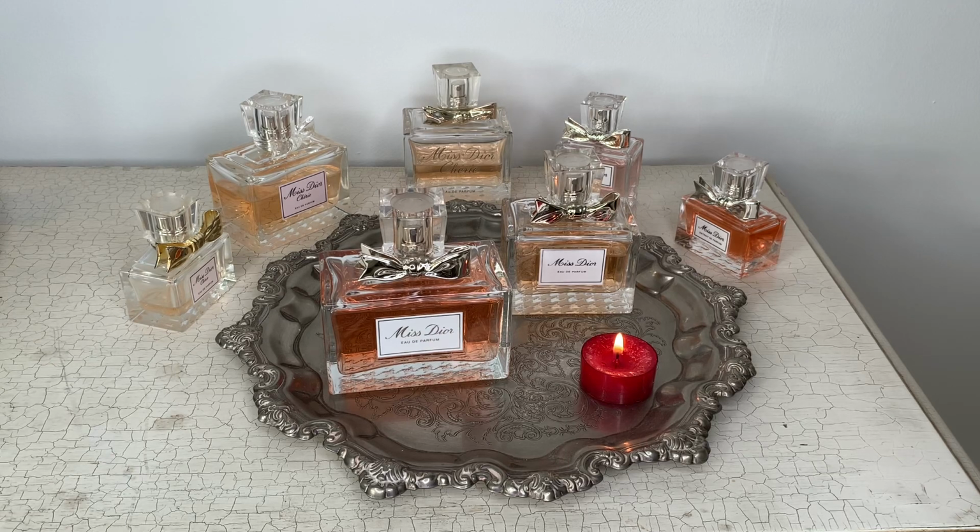The previous version prior to that, Miss Dior 2012, is the one to the right behind the little candle, and that is the lighter juice. As you can see, it's not so pinky red and it's more of a yellowy, very pale orange.